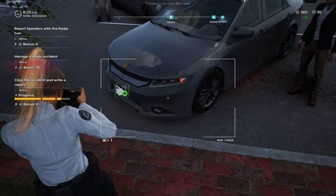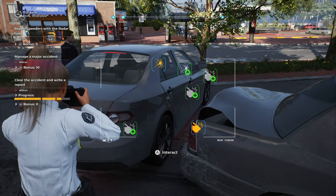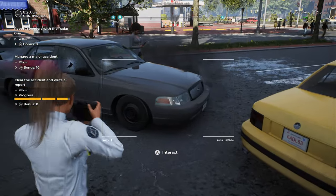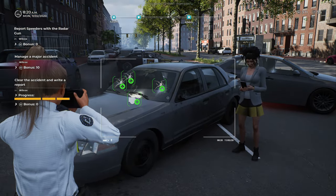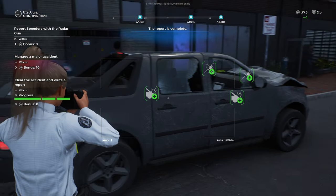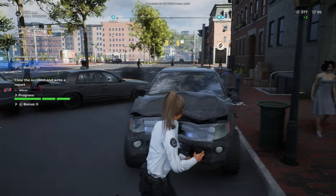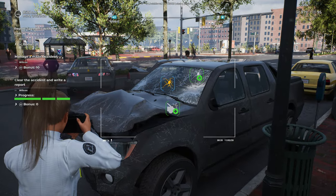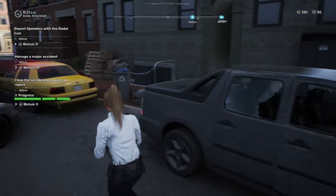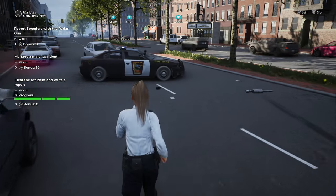Okay, looks like we've got a bit of damage on this sedan here. Okay, this Crown Vic's got quite a lot of damage as well. Now, I don't think this is going to be drivable somehow. Oh, well, I missed something. There we are. It looks like that is indeed everything. Just want to make sure I haven't missed anything. Wonderful. Right.